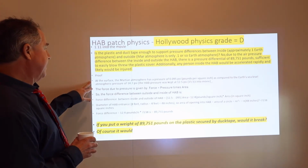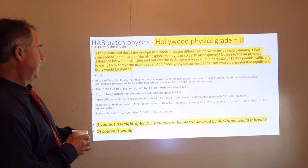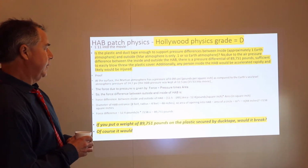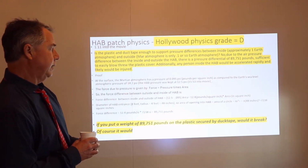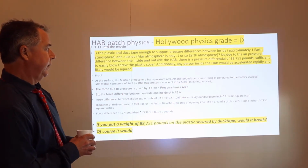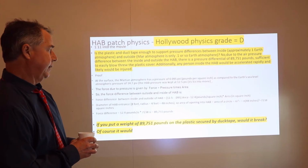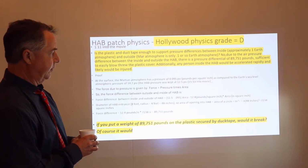So here's the math. The air pressure on Earth is 14.7 pounds per square inch. However, the Hab pressure is a little bit lower than that. You can see it from the gauge, 12.5 pounds per square inch. You can see that at 15:53 into the movie. And yet on the outside, again, due to the low air density of Mars, the PSI is only 0.095.